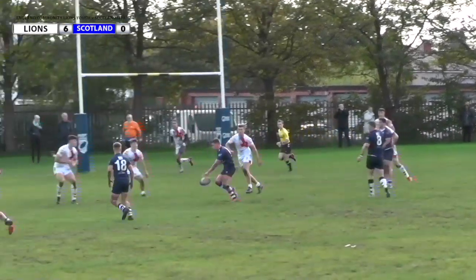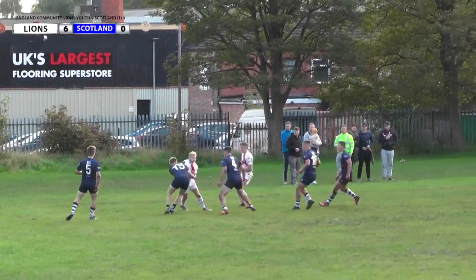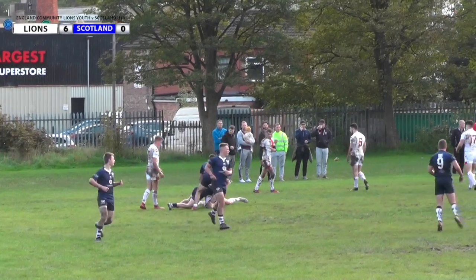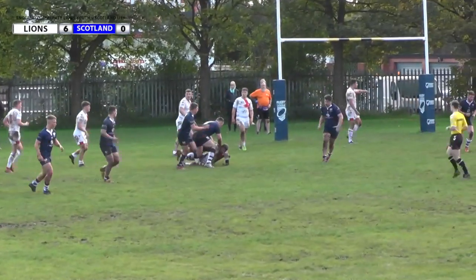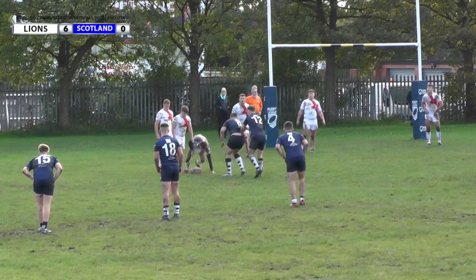But Scotland asking the questions, coming down the left hand side with that kick. It bounces up fortuitously for Lewis, but all he sees is those blue jumpers in front of him. Good chase. They just need something here, England, don't they? A penalty or something, or get to an edge and maybe get some metres out of Scotland to try and get some field position. They've been penned down here now for 10 minutes.